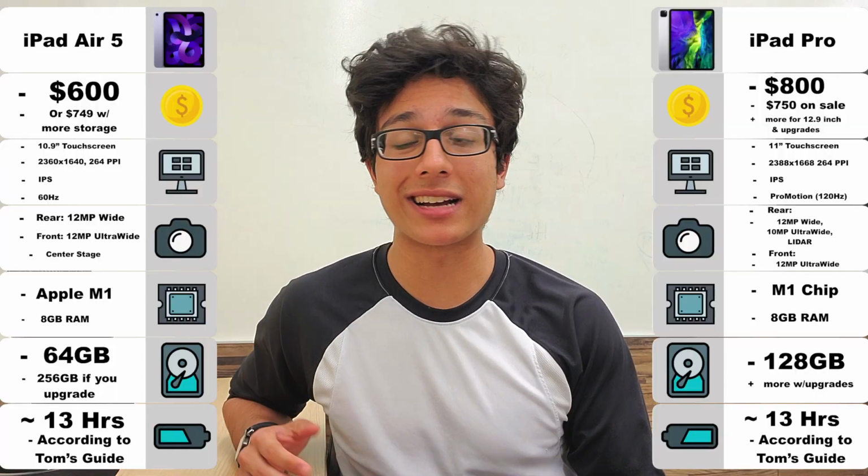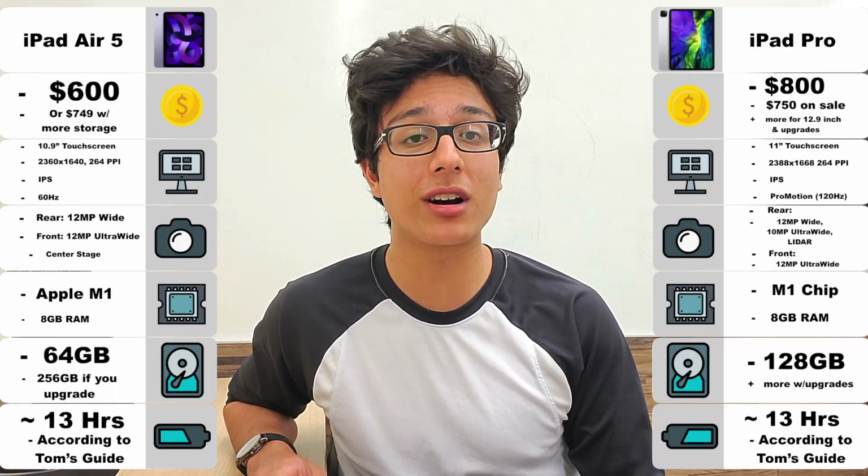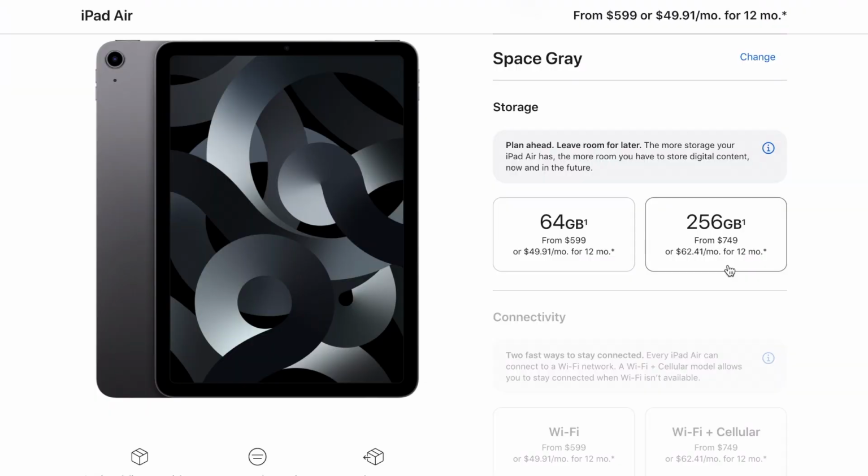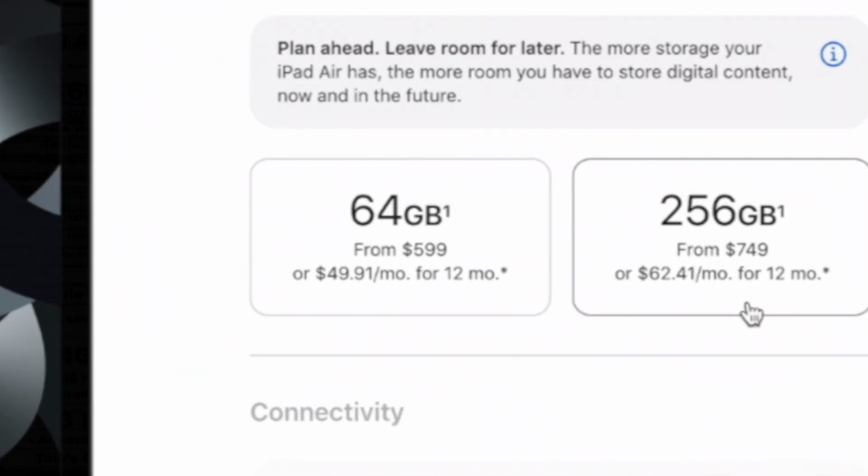The feature to note when comparing the two tablets would be the storage of the iPad Air 5. At $600, it only comes with 64 gigabytes of storage. And the next tier up of 256 spikes the price all the way to $750, which puts it right below the 11-inch iPad Pro, which starts at $800. But in some cases, they're priced exactly the same.